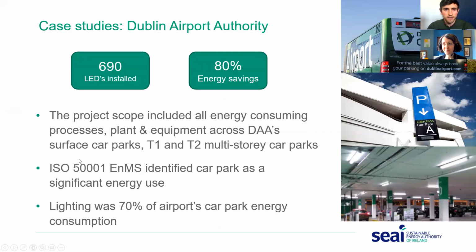Okay, so thanks, Claire, for that intro. So today I'm going to quickly give a snapshot of some companies who have implemented this process that Claire touched on. So it's a standardized methodology you follow to optimize the life cycle energy and carbon consumption of your particular asset. So I'm going to start off by talking about Dublin Airport Authority.